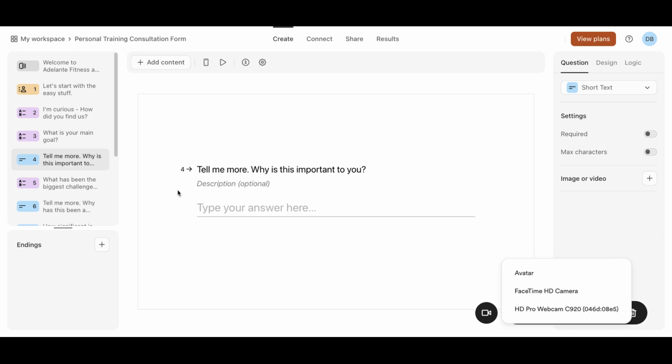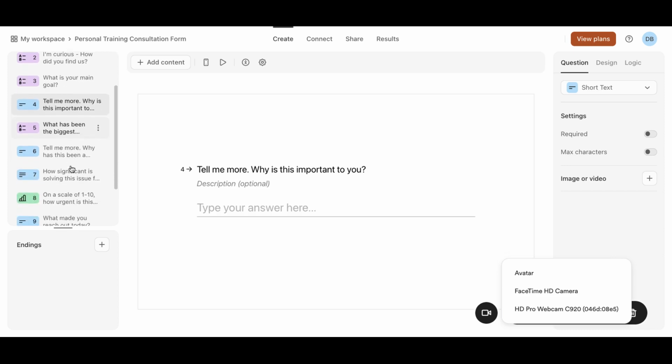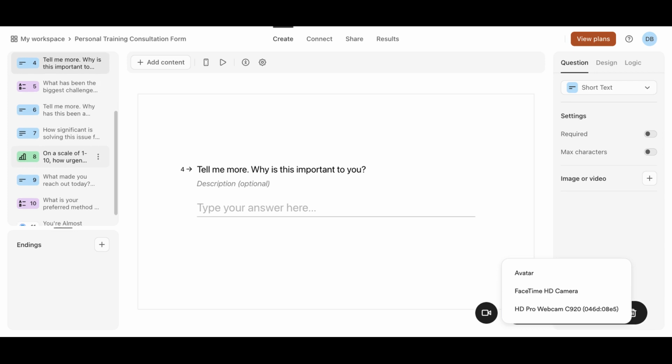The next slide, tell me more. Why is this important to you? It might be similar to what you'd ask when you have them in person in the consultation, but it's a great idea to get at least an idea of what they're looking for and why it's important in advance so that you have some talking points. You should be an active listener in that consultation, but it'll give you an idea and get you in the mindset of the type of conversation that you're going to have.